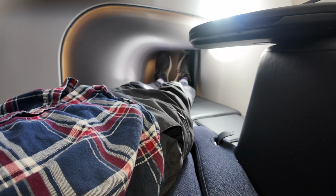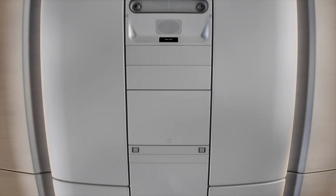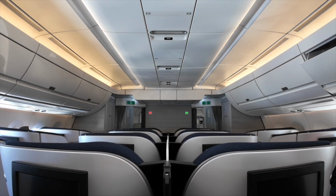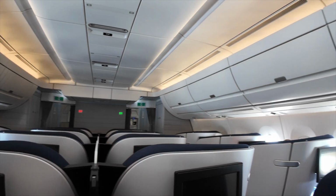The flat position too is very spacious, with plenty of room for your feet, and should be comfortable for anyone up to around 6'2" or around 2 meters in height. In the flat position, the seat also allows you to sit cross-legged, something which was specifically taken into account when designing the AirLounge, with Collins Aerospace and Finnair taking inspiration from the world's various cross-legged sitting cultures.